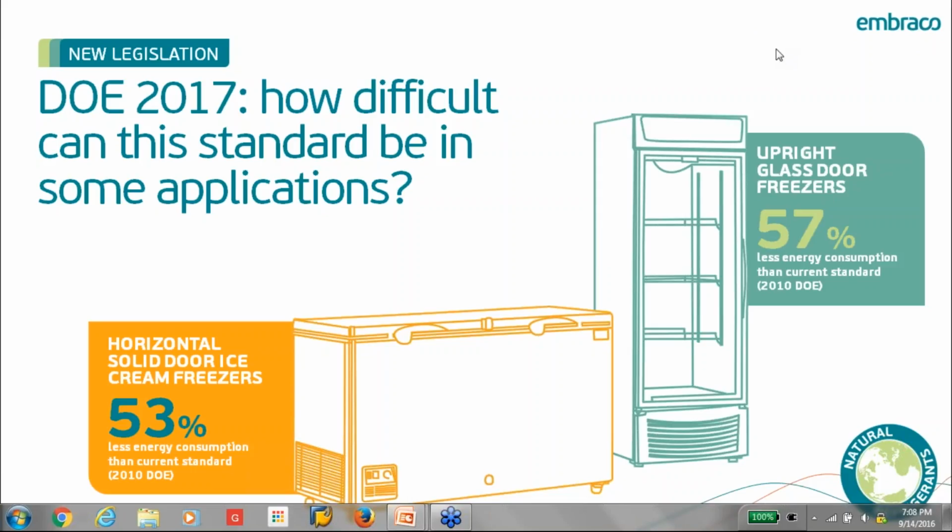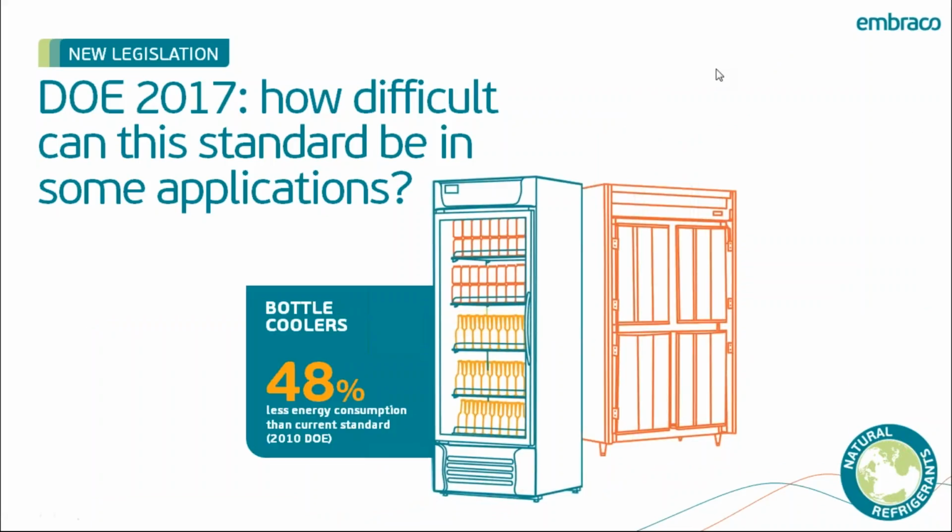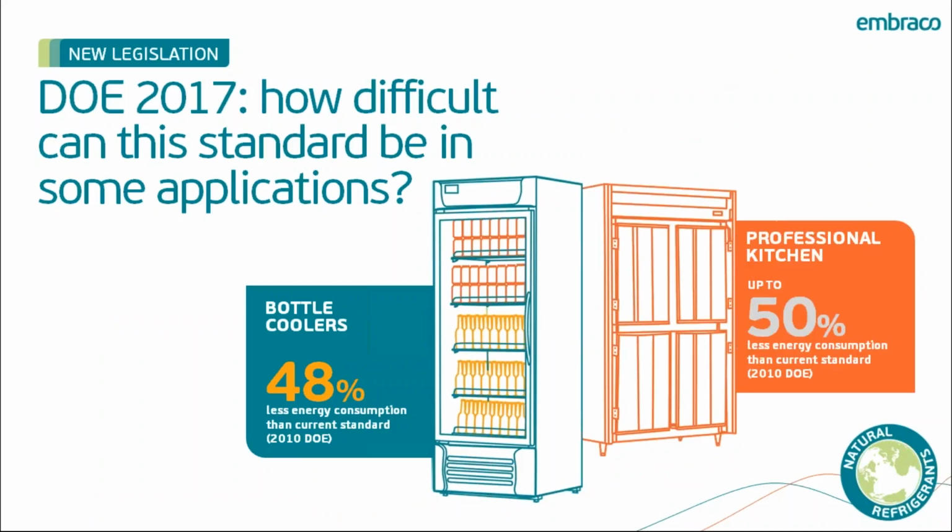There we go. All right, so for upright glass door freezers, up to possibly 57% less energy consumption than the current standard. Bottle coolers, up to 48% less energy consumption. Professional kitchen equipment, up to 50% less energy consumption. So this is quite significant when you consider the size of some of this equipment in the professional kitchens.